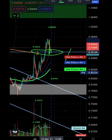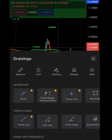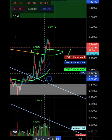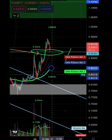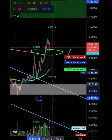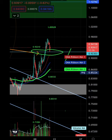If you fail to hold where you're at now, you're going to come all the way back to the 200-day moving average in the hour time frame, which would be right here at about 86 cents. So if you fail to hold this 92.5 cents, you're coming to 86 cents. And then if you fail to hold the 86 cents, you're going to come down to the 80-cent level at the top end of this white support box. So that's what we're watching out for in the XRP.